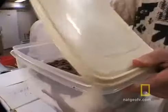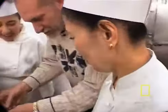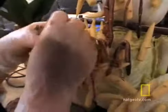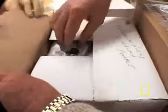Now, some surprises. Mmm, that's yummy. You can make like a little pretzel. The chefs may welcome the challenge of transforming creatures into cuisine, but that doesn't mean they're excited about handling the goods. Be careful.